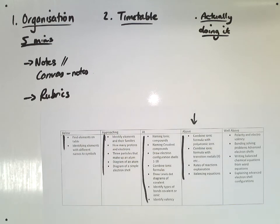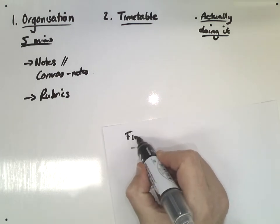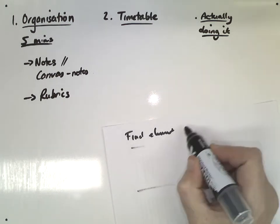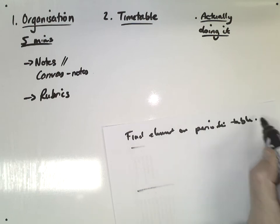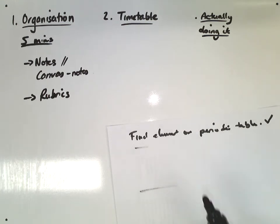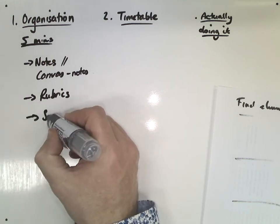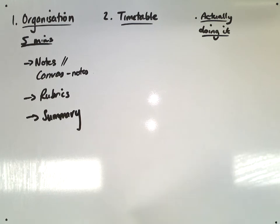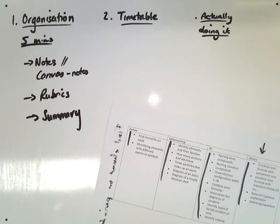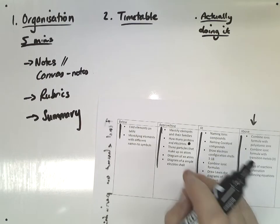So I'd probably start off by getting a fresh piece of paper. What was the first heading there? Finding elements on the table. So, find elements on periodic table. Now, of course, if you know how to do this, and you just have to look at the table, then probably just give it a tick and say, okay, yeah, I know how to do that. And then what you're going to be producing here is a set of what I would call summaries. Summarizing or reducing the amount of data or information that you've got around these particular points. So, for instance, some things here like how many protons and electrons, that's in your booklet.